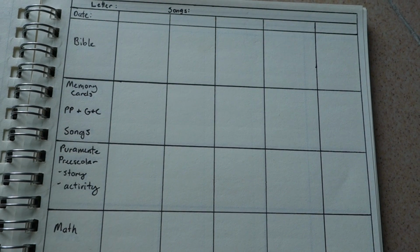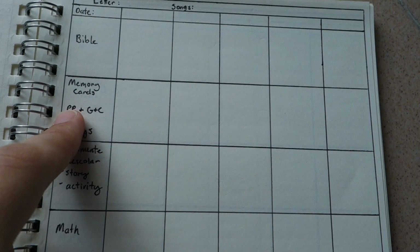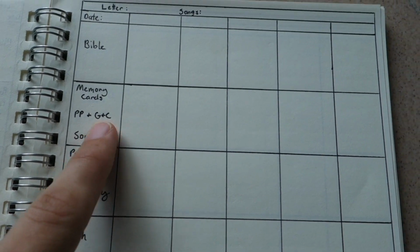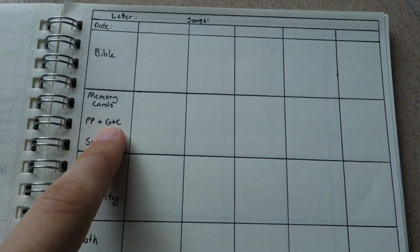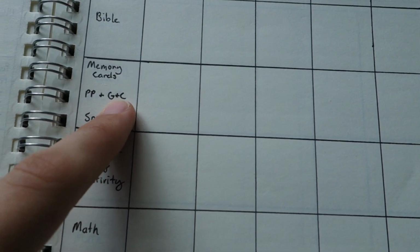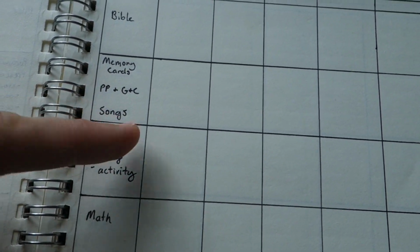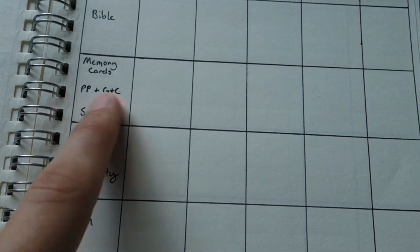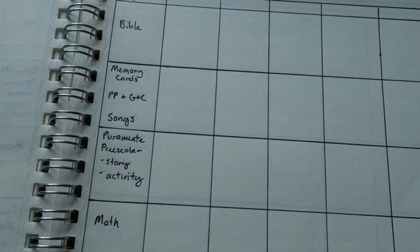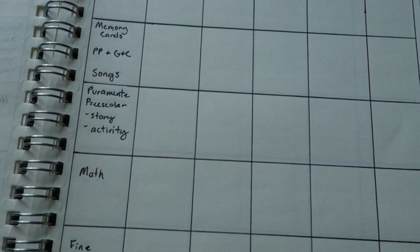Then we'll do our memory cards and songs from Purely Preschool, which are our Spanish learning statements on science and health and safety. And then I'll do the memory cards that we're doing from the Gentle and Classical Preschool program. We've been doing that program for quite a while, and I've just decided to continue it alongside as kind of our English memory work, and then that's our Spanish memory work. Some of those go with songs, or I have a song that is part of Purely Preschool. So we do our songs and our memory cards all together at that time, after stories.